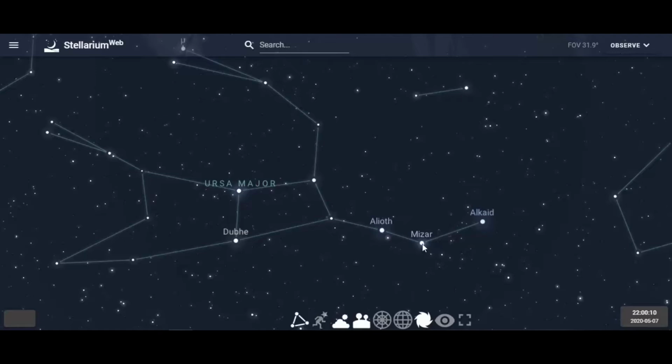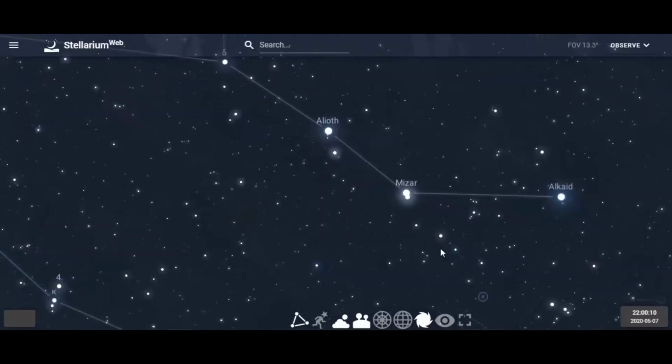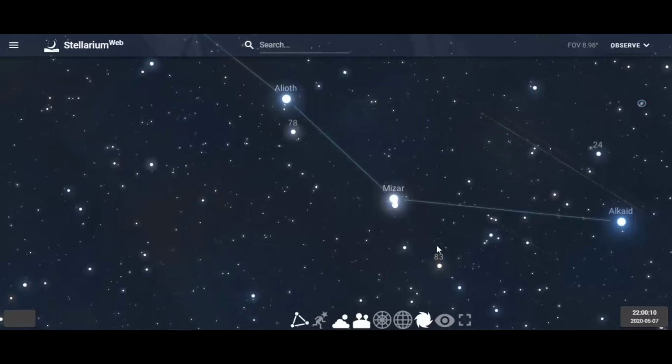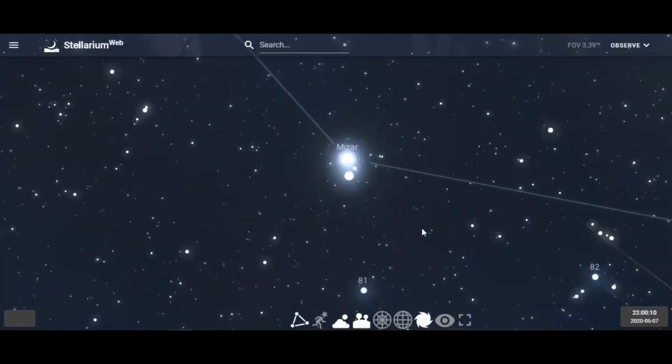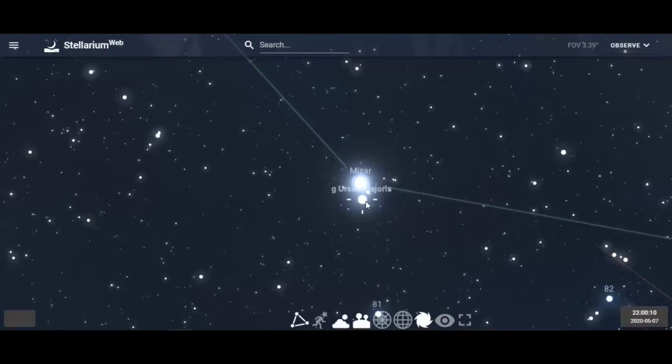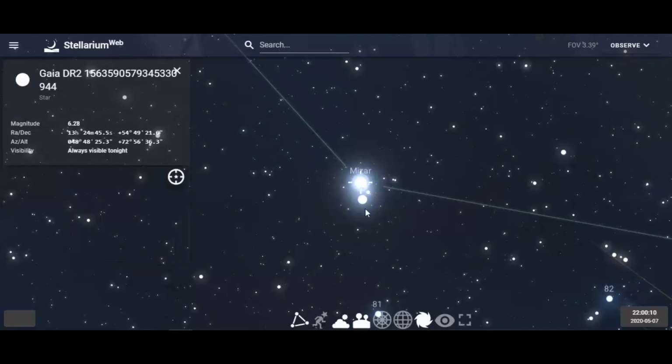But I want to point out this star right here called Mizar. It's the second star in the handle. What's fun to talk about and show you with Mizar, I'm going to zoom in for you a little bit. As you zoom in, there actually are two stars. We have Mizar, and then right here is Alcor. Okay, so Mizar and Alcor.